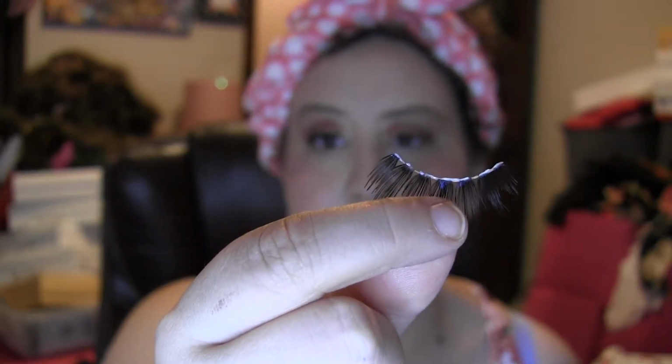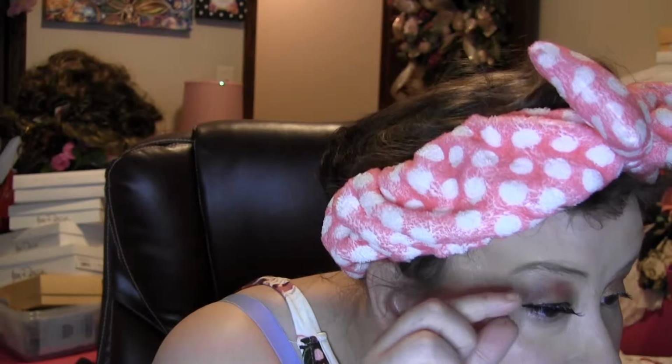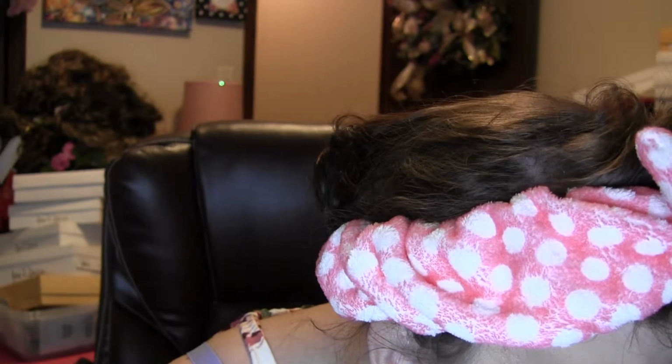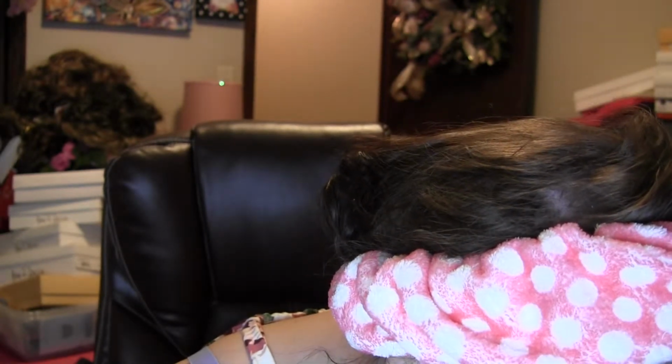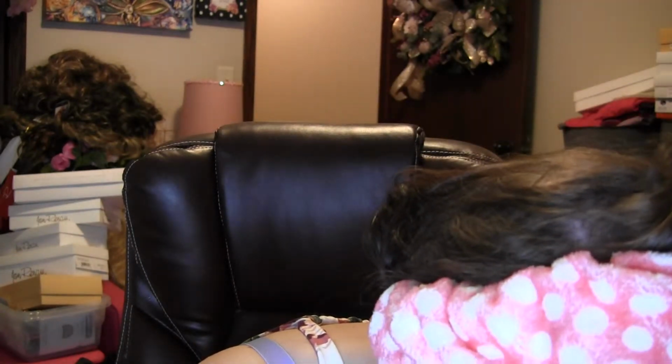And these are the same length on each end. So I just put them in the middle of the eye. Just kind of set them down in the middle of the eye because since they're the same length on both ends, you don't have to worry about which way you place them. Main thing you have to worry about is getting them centered and glued on correctly.